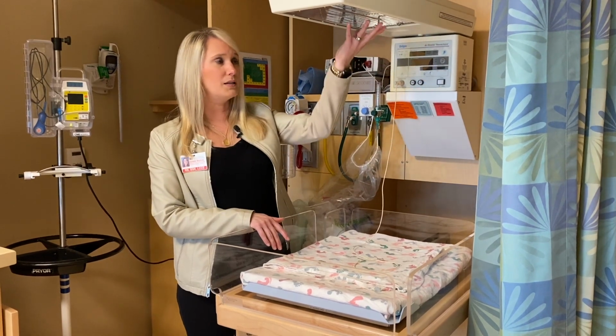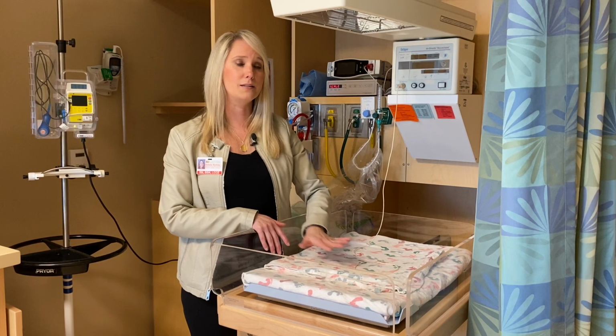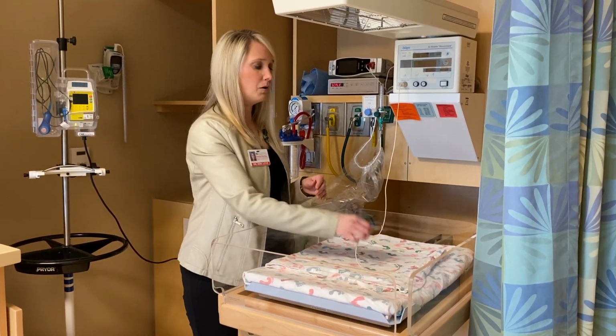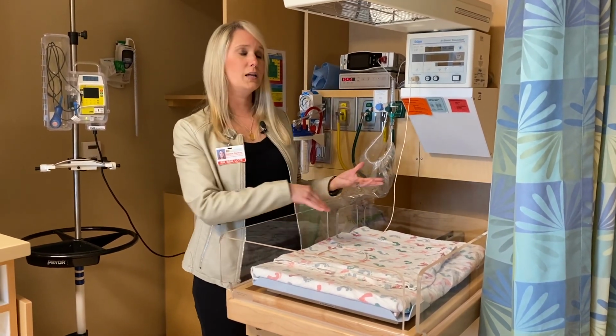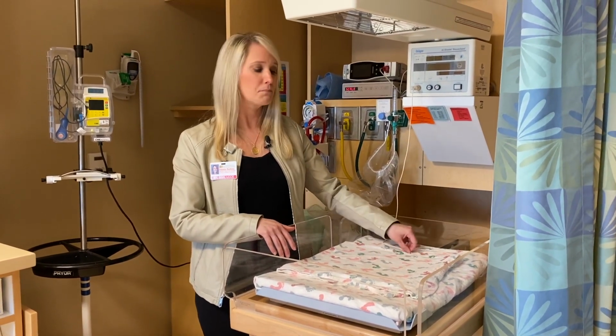This is going to be a lamp that is helping heat the baby while we're doing the assessment, as they do have to be naked under here when we do that. So this probe, I get this question a lot. What is this exactly? It goes right on the skin and it helps the machine monitor and adjust the temperature.